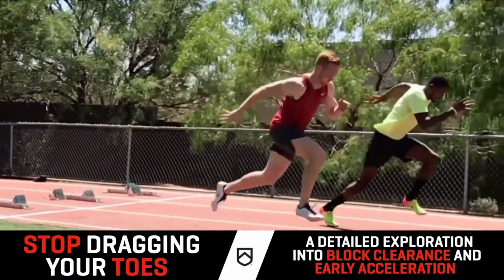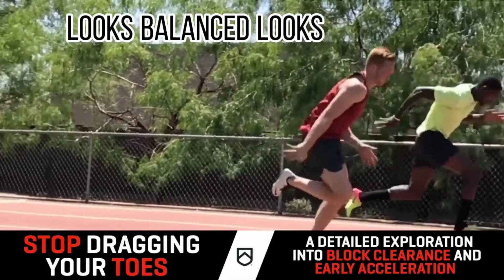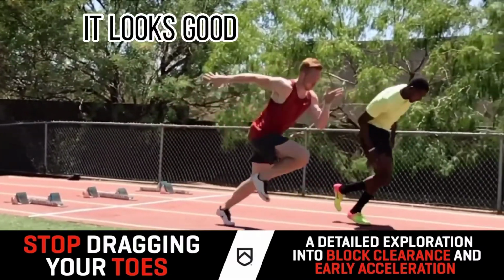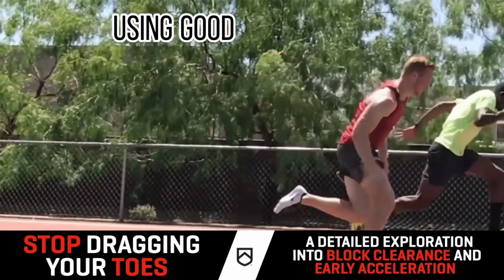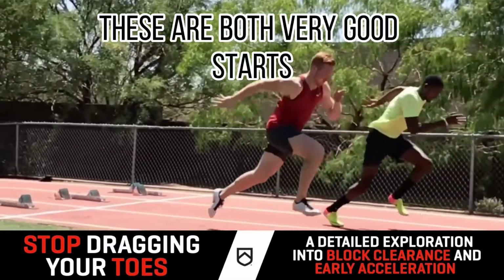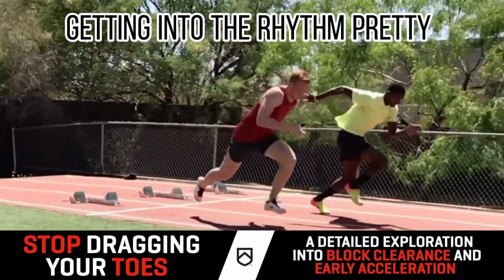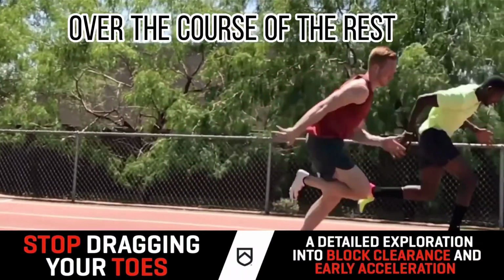Looks balanced, looks cohesive, looks harmonic. Everything's kind of smooth. It looks good. Generally, if it looks good, it is good. These are good shapes, good patterns, good angles. These are both very good starts. We've got maximum projection, getting into the rhythm pretty quickly, and then rhythmically rising the center of mass over the course of the rest of the acceleration.